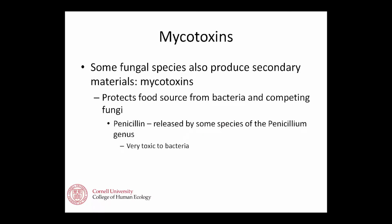And then there are mycotoxins. Some fungal species also produce secondary materials. These are mycotoxins. There are some good mycotoxins. They protect. The theory is that molds produce mycotoxins to protect their food source from other types of mold. Penicillin is a mycotoxin. It's very toxic to bacteria, as we know from how it's used in medicine.